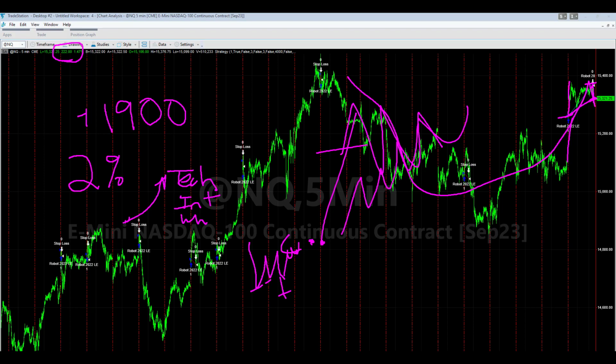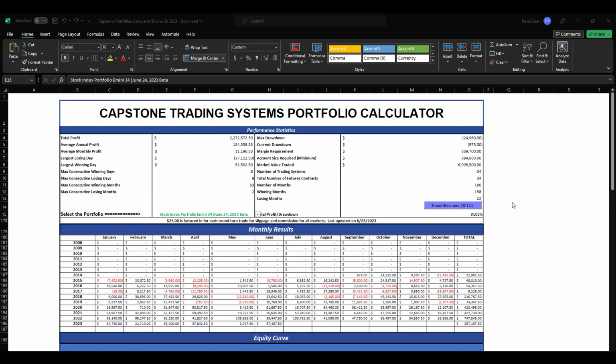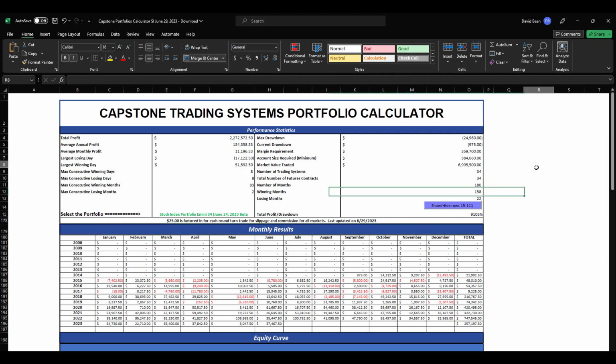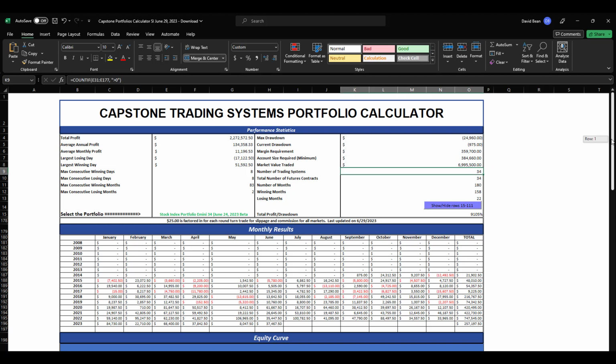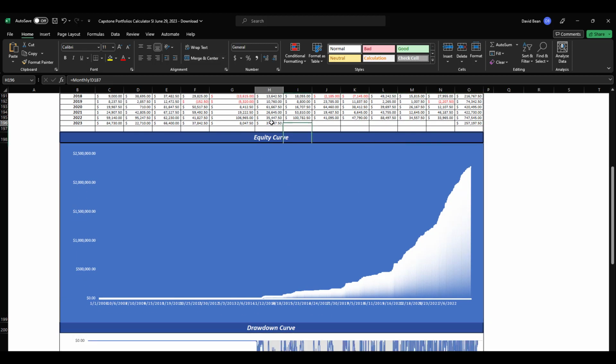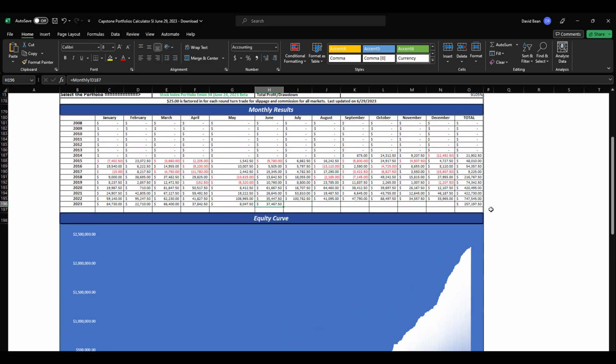And so we have a new portfolio I'm excited about. We are going to go into the stock index portfolio 34. Here it is, and this is as of the 29th, as of yesterday, and still sending out license updates for TradeStation and MultiCharts. It is 34 strategies, 17 ES strategies and 17 NQ, S&P and Nasdaq strategies. This is the new portfolio, and I like the performance.